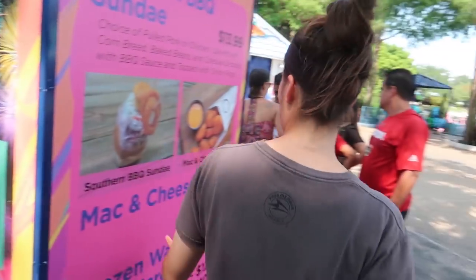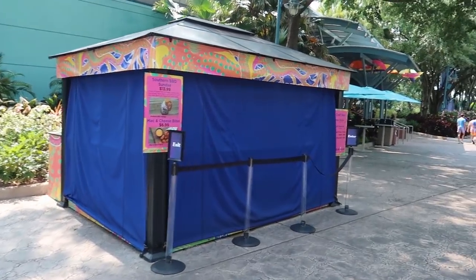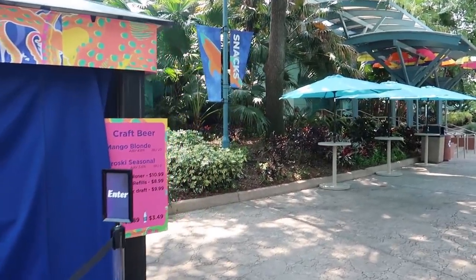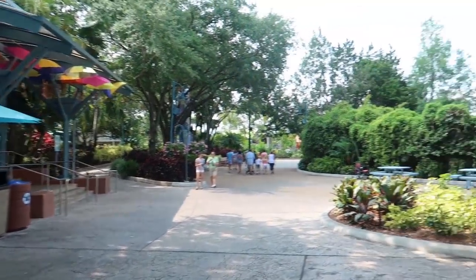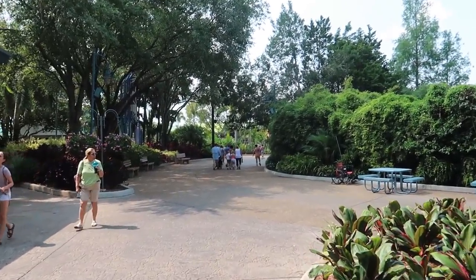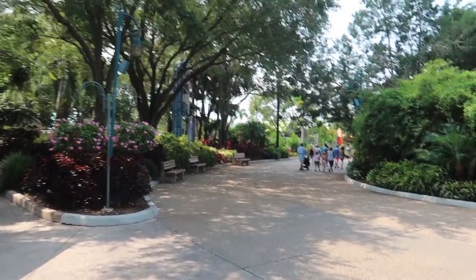Summer Nights is, what do you call it? Busch Gardens, Electric Ocean is this one. So the Southern Barbecue Sundae, the mac and cheese bites would be right here in front of this little theater that you're heading towards Infinity Falls. So again, it's one of those things, I'm going to be really sad if we don't get to do Electric Ocean this year. Electric Ocean's one of our favorite things. They have a frozen hot chocolate that I always like to get every year, and it's always delicious.